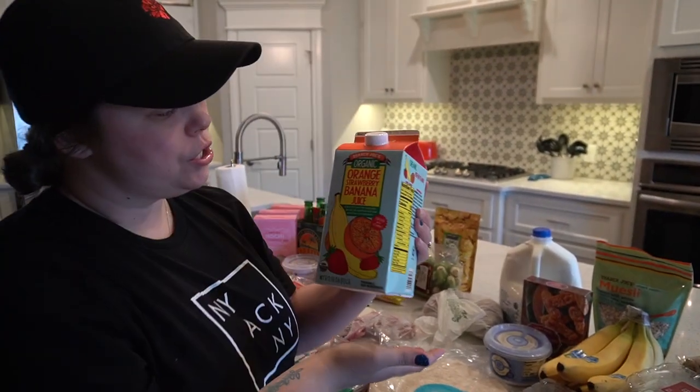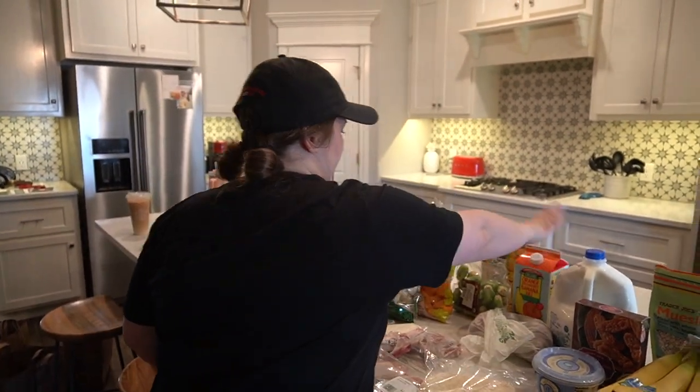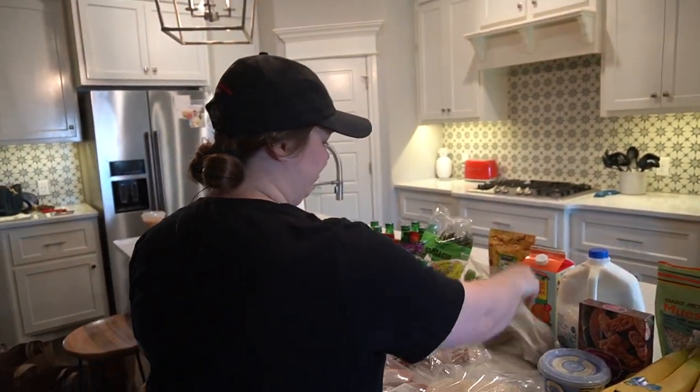I got this orange strawberry banana juice to try, again with my smoothies. I make smoothies for lunch three or four times a week. And I think that would be a good juice to try. I've never had it before.